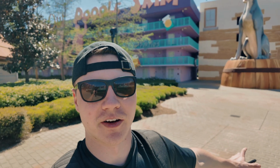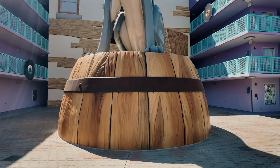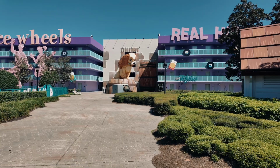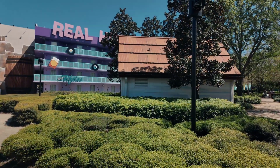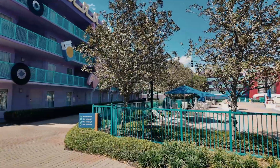You're over here in the center of the 50s area of Pop Century. Part of the resort does have a pool that's shaped like a bowling pin. I'll get an upshot so you can see it. Now, like every good value resort, they do have these big statues for the theming. Over here is Lady and the Tramp. You can see Lady over there, house over there as well, which is pretty much just a cast member building, but still cool theming. You got the bowling pin steps, you got the records and the radios on the wall.